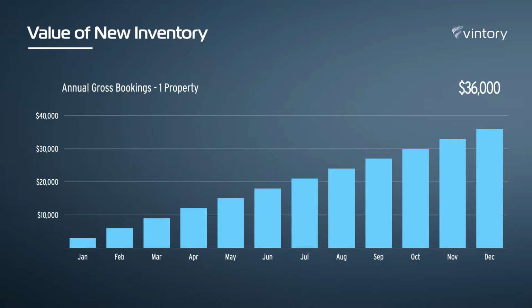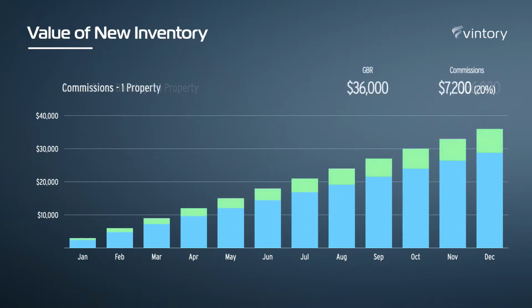And what we've seen overall, the average of the average of the averages, is that the average vacation rental management company usually ends up netting about $36,000 in gross booking revenues per property. So the average GBR, or owner rent, if you will, is $36,000. The average commission rate is typically about 20%. So for this example, we're going to use $36,000 as our gross booking revenue, and 20%, or $7,200, in commissions.